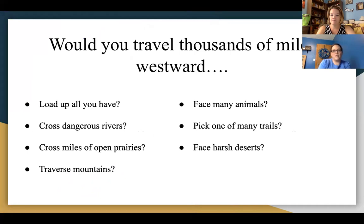Now, to start off, would you travel thousands of miles westward? Would you load up absolutely everything you have, or what you could fit in your wagon? Cross dangerous rivers? Cross miles of open prairies? Traverse mountains? Face many animals such as bears, different types of wild animals that could really hurt or kill you? Pick one of many trails, sorry guys, or face harsh deserts.